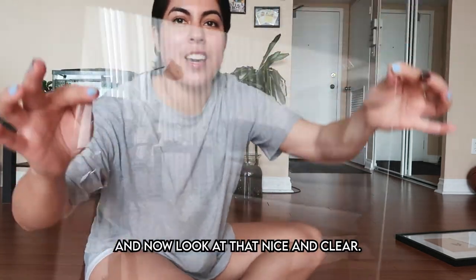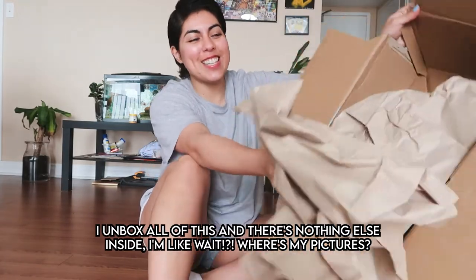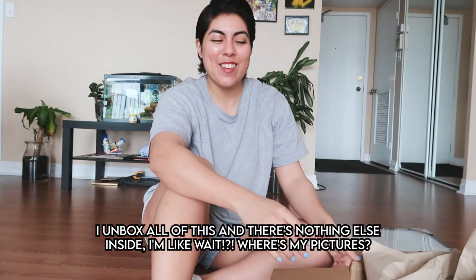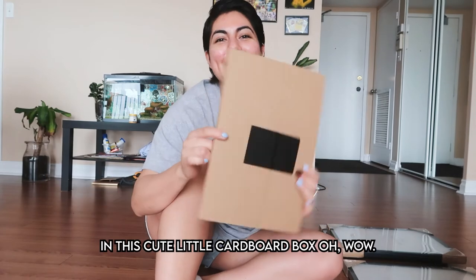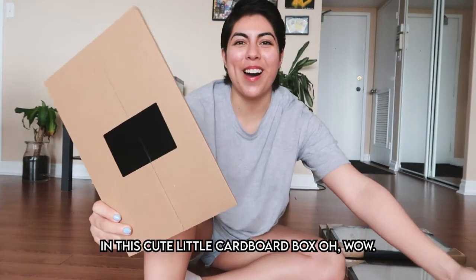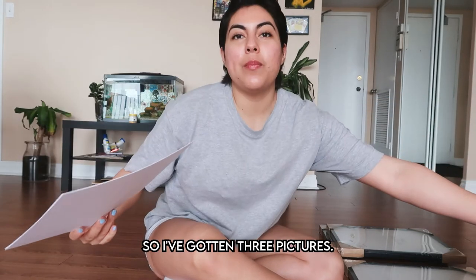And now look at that, nice and clear. I almost panicked. I unboxed all of this and there's nothing else inside. I'm like, wait, where's my pictures? And I didn't even realize that it's in this cute little carton box. Wow. So I've gotten three pictures.